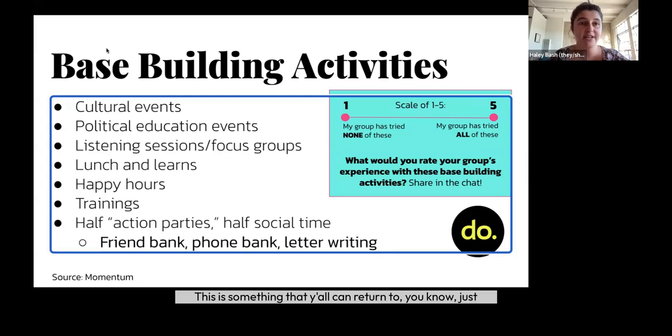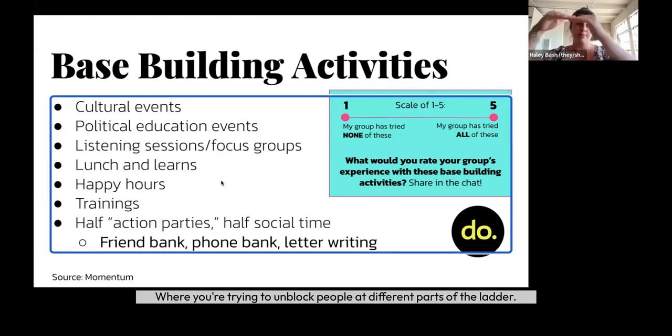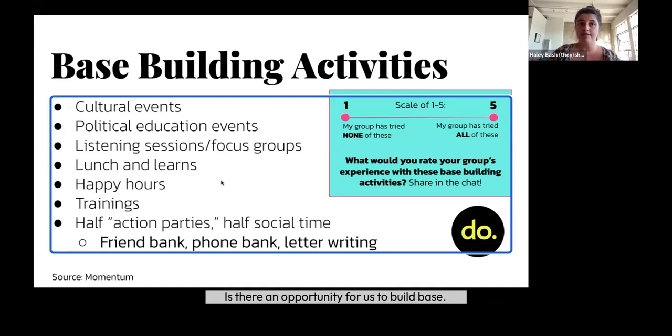This is something that y'all can return to, to bring back to your groups and think about, again, where you're trying to unblock people at different parts of the ladder. Is there an opportunity for us to build base with prospective and current donors in our networks and beyond?